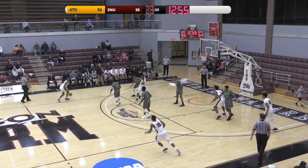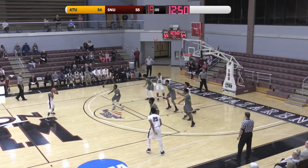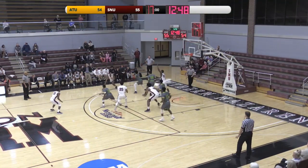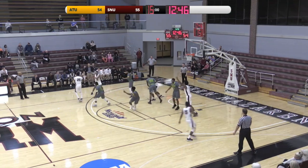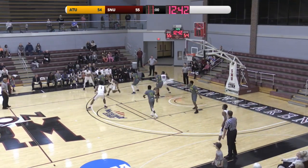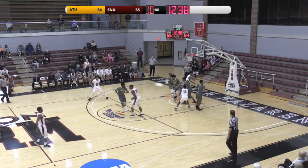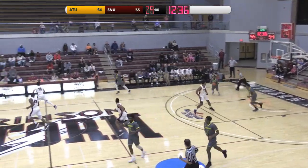Johnson over to Stevens. Back to Johnson up top. The corner to Stevens. Newton working hard. This is a 2-3 zone for Arkansas Tech. R.J. Palmer. Elbow jumper is short. Trevin Woods with the rebound.